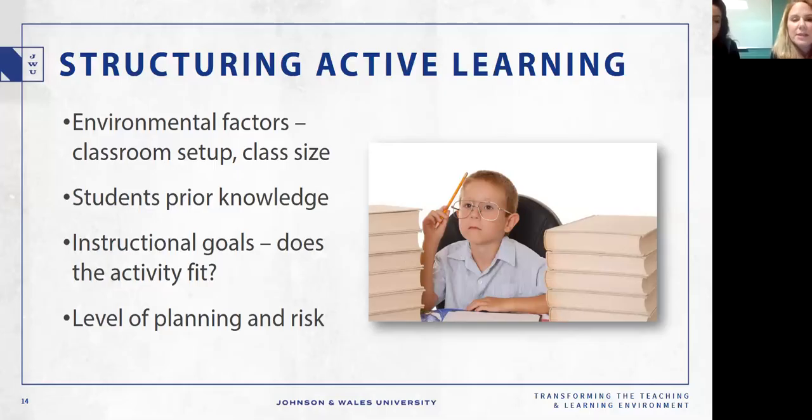And also something to consider are your instructional goals. Does the activity fit with the goals that you're trying to accomplish in your class? Having students do something just to have them get up and do it, there might be some resistance, but if you're directly relating it to their learning goals, the objectives of the day, then it's going to fit much better.